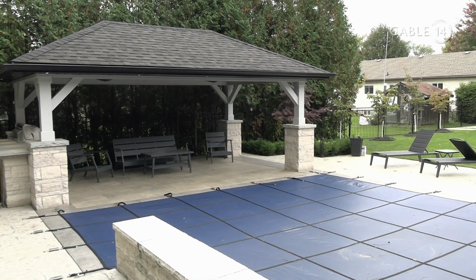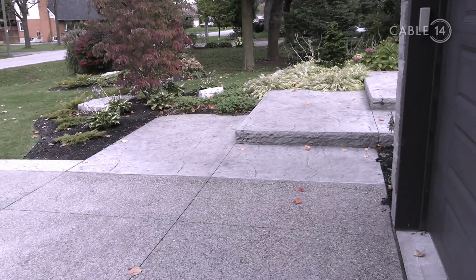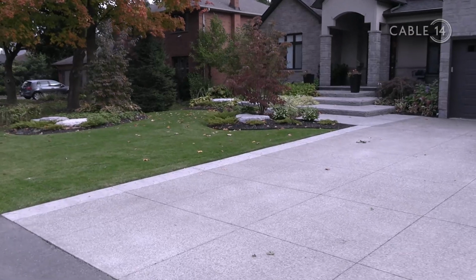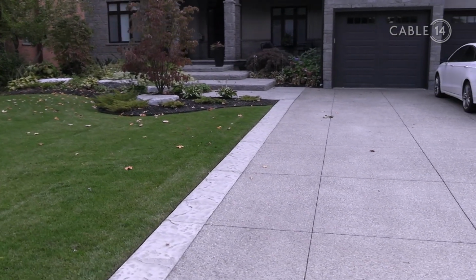Yeah, it usually starts with the homeowner wanting something. They're not completely sure, but they have an idea, and then we'll just walk through it. We'll go with colors, we'll go with stamps, we'll go with thicknesses, depending on what they're going to use it for. So you'll take their idea as a starting point. Yeah, and then we'll work on it from there, customize it to make it fit better.